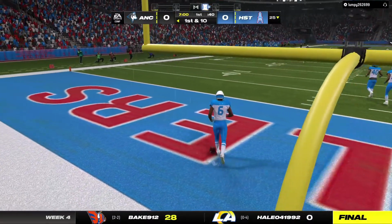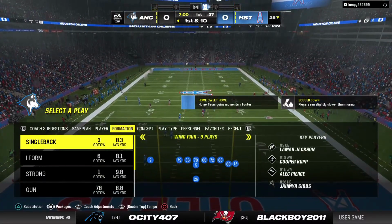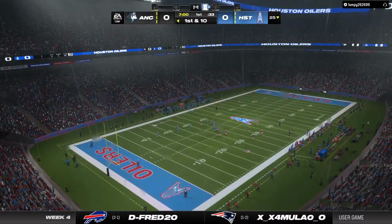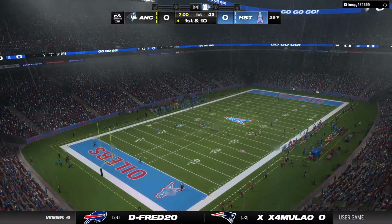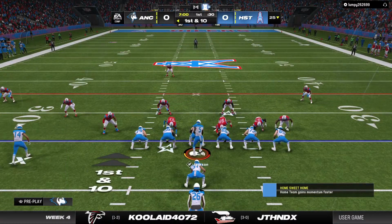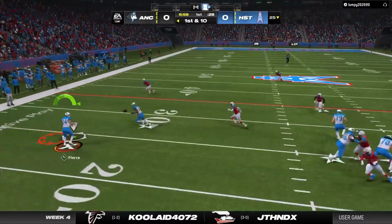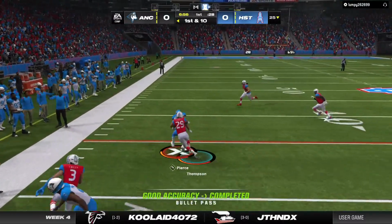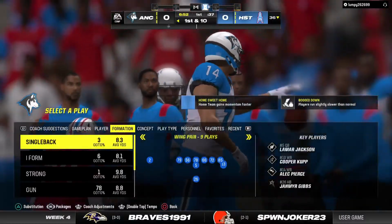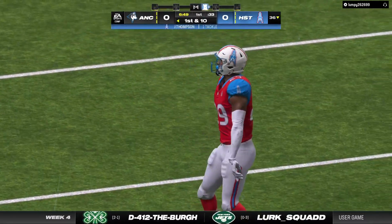And this will not be returnable. It's out of the back of the end zone for a touchback. Quick throw out wide, and Pierce has got it. And they're able to get this one across the 35. That's a pickup of 11 and a first down on their first offensive play.